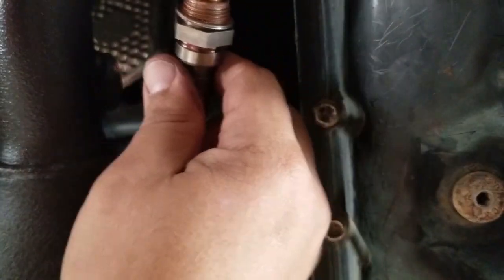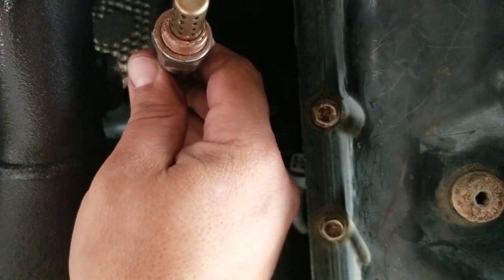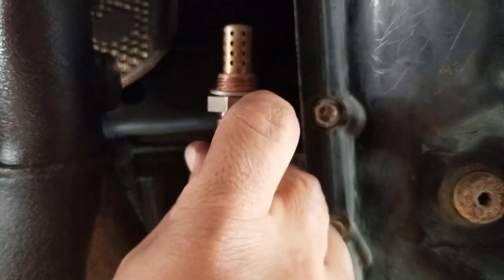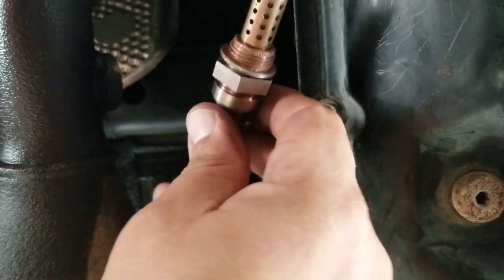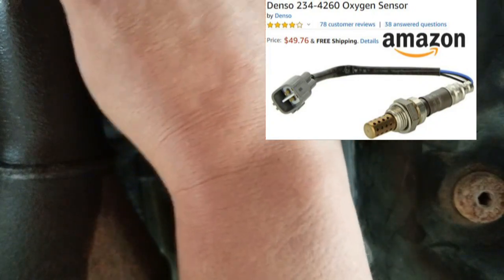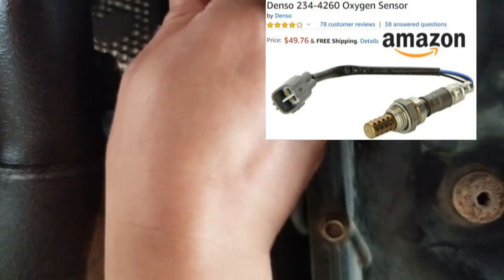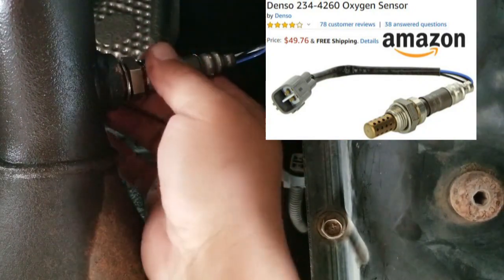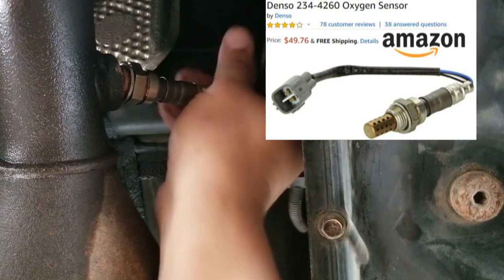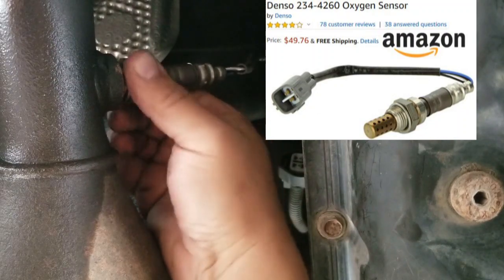So this is the sensor that we're gonna put in. It's a Denso. And I'll show you guys the part number right about now in the video. We put a little high temp anti-seize there. And now we're going to screw it in. We're going to start by hand, trying to find the threads. There.